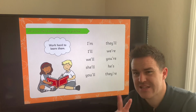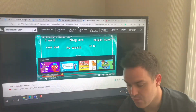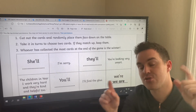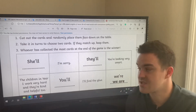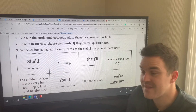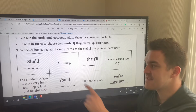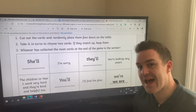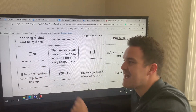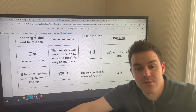You've also got two activities to choose from on your Seesaw after you've done the games. I would do the games first to familiarise myself with more of them. You have one that's nice and simple. At the bottom it has the contraction and then it has the two words. So it might have do not and then it has don't, and you just have to match them up. In this little game, you have to cut out the cards and randomly place them face down on the table. You might not want to play the game with them. You might just want to cut them out. Take it in turns to choose two cards. If they match, keep them. So this sentence says, I'm sorry. So the contraction in that sentence is I'm. So you're looking for the card which says I'm, because that matches with it. And then I want you to break I'm into its two words. So what are the two words which make I'm? They are I am. Okay? Best of luck, guys.